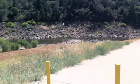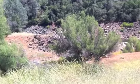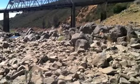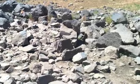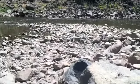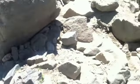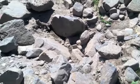Walking down, you see the first sight of the Skunk Hollow, is what it's called, where the American River is. This is looking up from Skunk Hollow toward the bridge. You can see all these tailings dumped over the years. I'm going to pan upstream. This is a very popular area. You can see people have worked this area hard, digging holes, moving rocks, doing all kinds of crazy things to find gold.